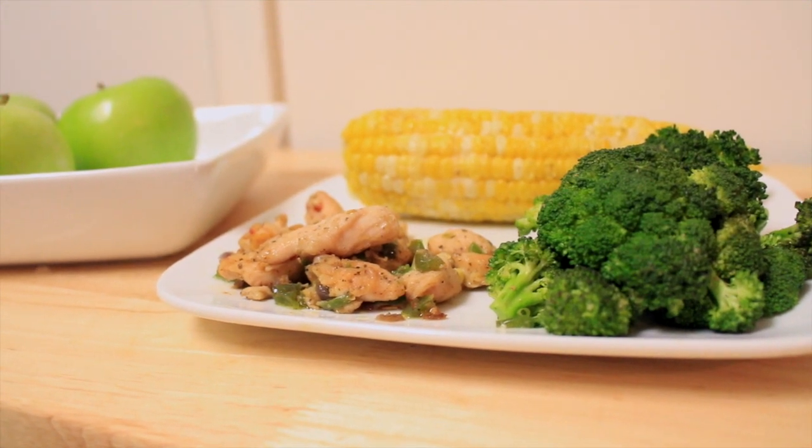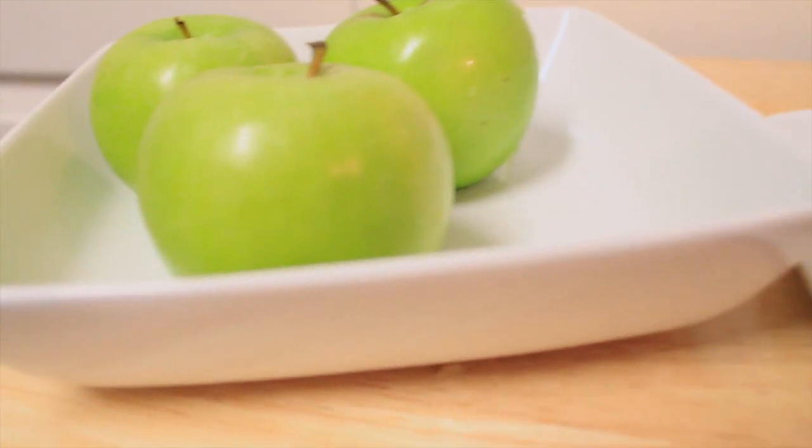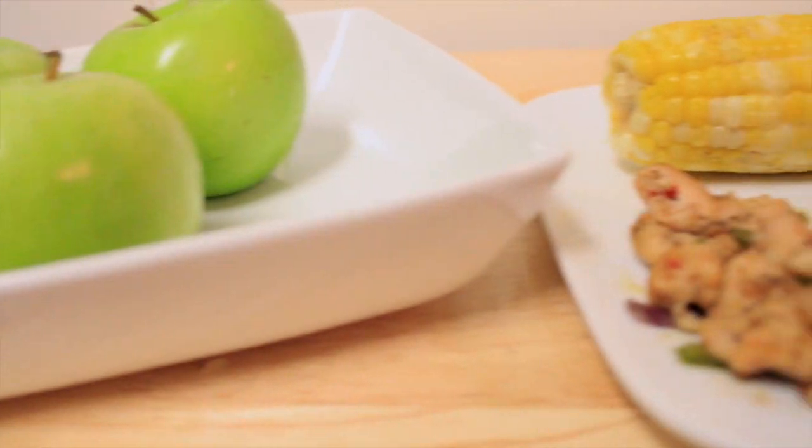This almost looks like a struggle plate, but trust me, it is so good, you guys. And of course, we're having our apple lemonade.